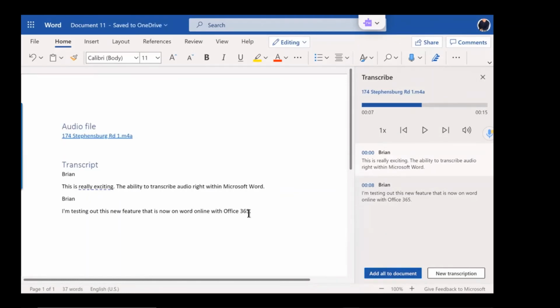So students that are recording audio in their classrooms as an accommodation can now take the audio files and transcribe them in Microsoft Word. This certainly opens up all kinds of possibilities.